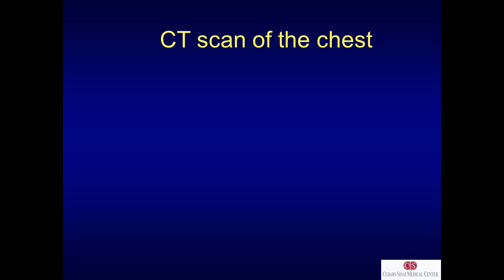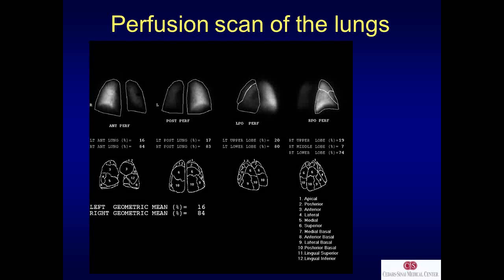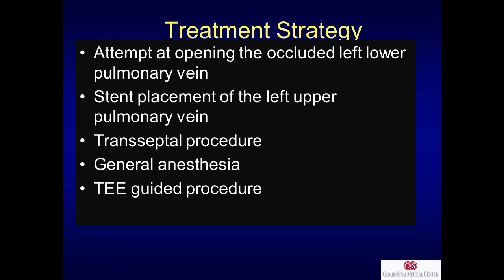But if you can save the tissue, you have to intervene early, because if you wait a year, that might be too late. So anyway, you can see clearly the lung scan. See that? You can see the left lung, that's the posterior view, is decreased. So there's actually very little flow of the left lung. So I thought it was the right thing to do, to attempt.